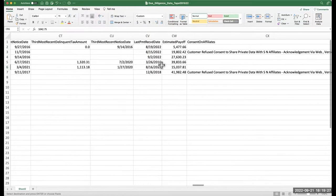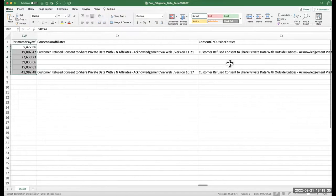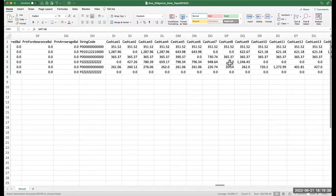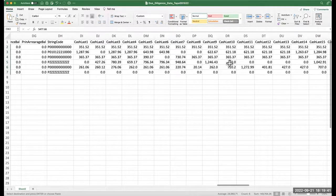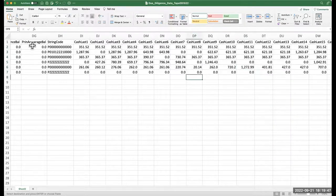So this one's got its own noise going through here. These are the remaining payoffs. We'll have some notes. Keep going. And this is the juicy stuff. This is the payment string. So if you know the date from way, way back there on the left, you can come out here and see what the payment string was.